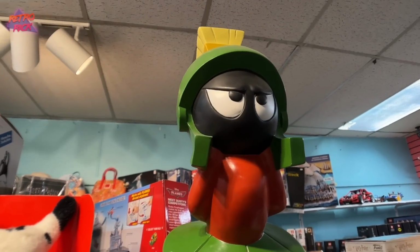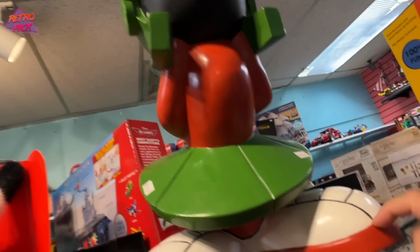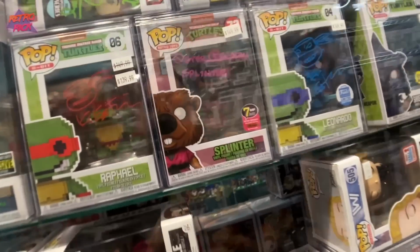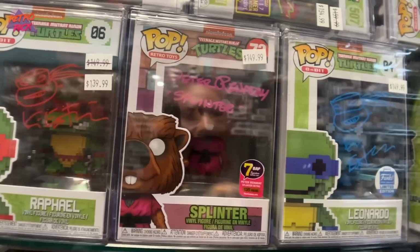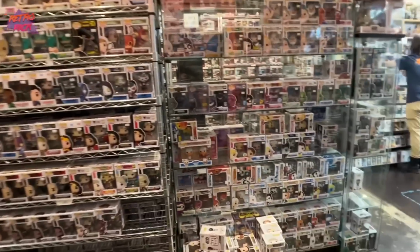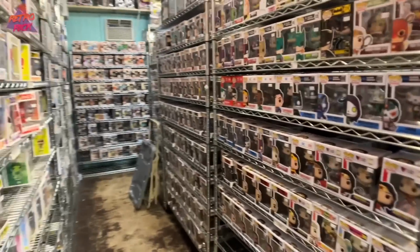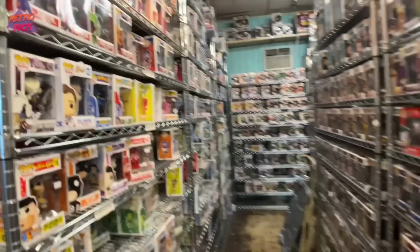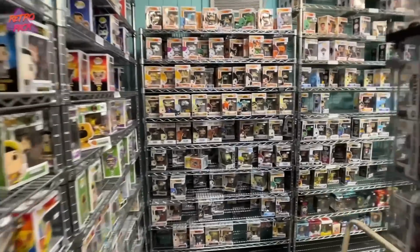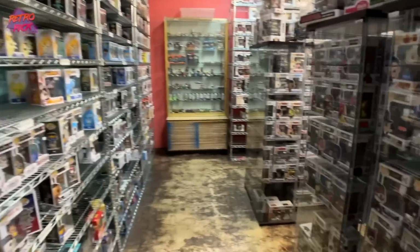But it's so rad. What is that material? It's almost like wood or something. It's super heavy. Got some autographed pops right there. Splinter, you got the Leo. I'm gonna try to give you guys a little bit of a view of all these pops. You guys know I'm not the biggest pop guy, but if you are, this is the place to go. Just rows and rows of pops, this whole room.